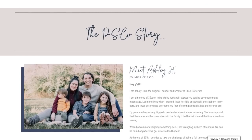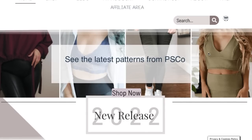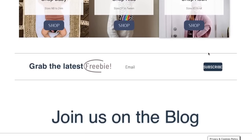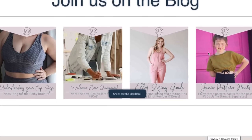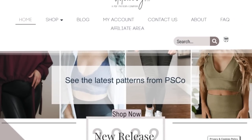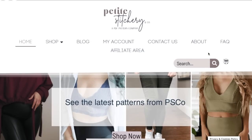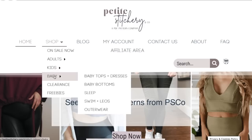both sort of self-taught sewists, self-taught designers, and based on looking at some of this stuff here and looking at their homepage, we're going to get a lot of really great, like, trendy items, which should be a lot of fun and maybe a departure from some of the usual sort of basics that we see out of indie patterns. But as you can see here, they also have kids patterns and baby patterns.